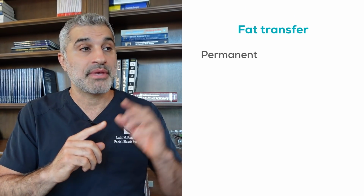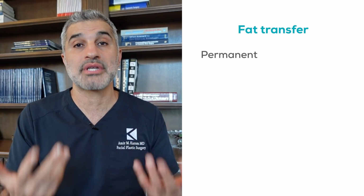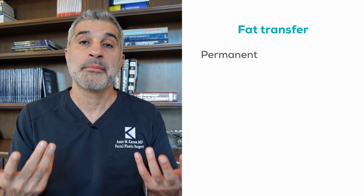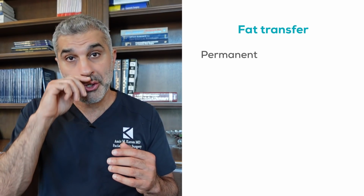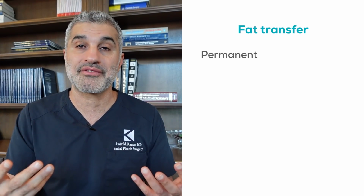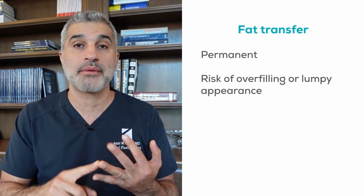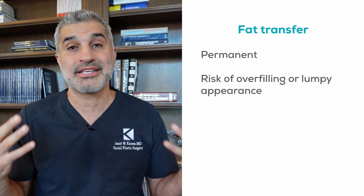Now, the deal with fat transfer is it's permanent. So what does that mean? It means huge advantage if you get it right. Massive disadvantage if you're in the hands of somebody who's not an expert in it and you end up getting bad results, because there's no way you can turn fat transfer around safely and reliably. You usually have to live with the results, and living with the results could mean overfilled, could be lumps and bumps, could be treated in areas that don't belong.